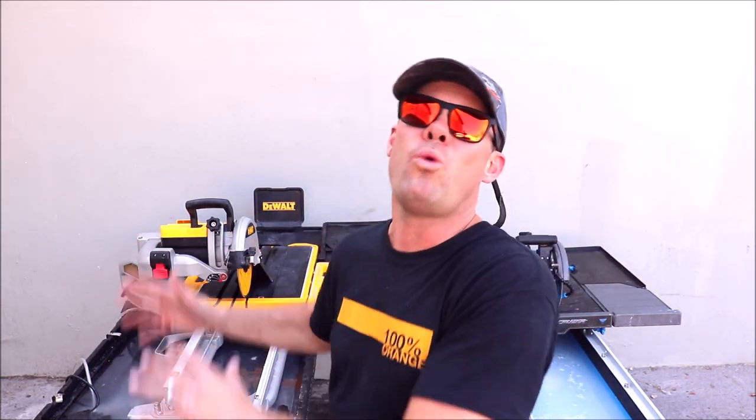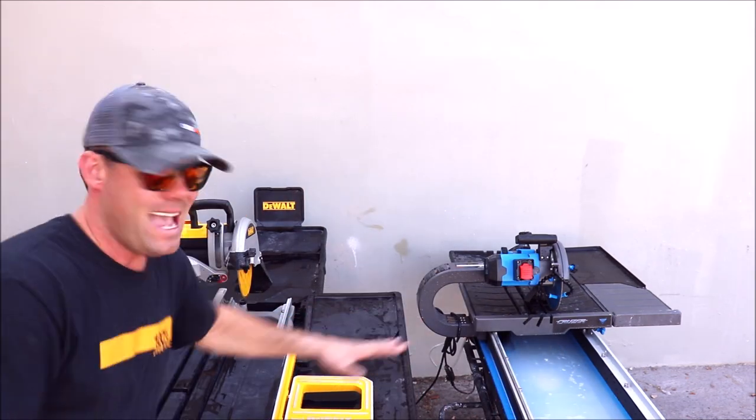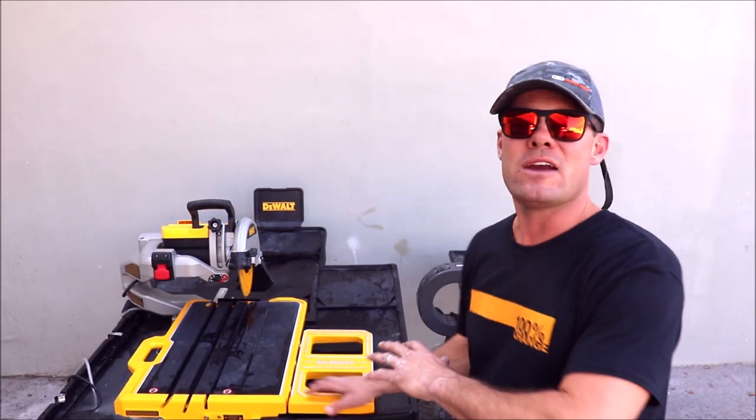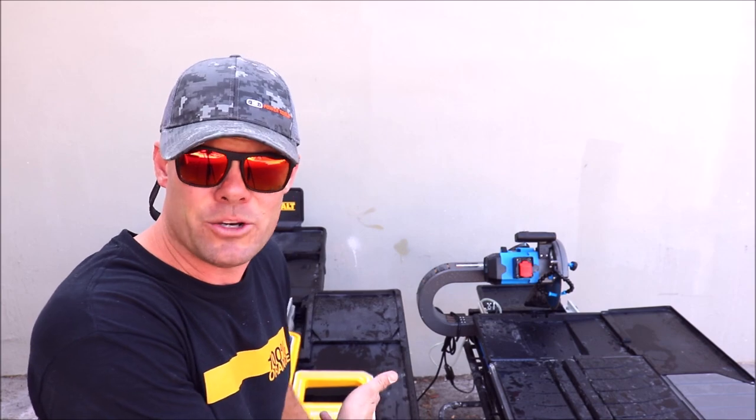And lastly, the Dewalt contains water better than any tile saw on the market at the moment. You can cut a 24-inch by 24-inch tile and have the water fully contained in the tray system, keeping your work area and your station dry and clean. On the other hand, the Delta is a much messier saw. It does not contain water quite as well as the Dewalt.